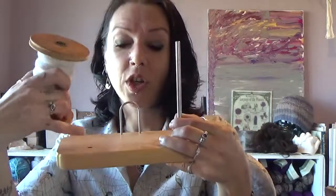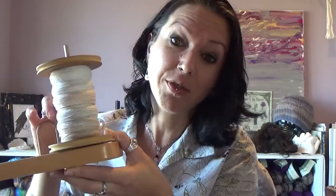I've only got one of the shafts in, just because I like to be able to take them out and put it on my shelf. So this is whites and peaches and creams and greys and a bit of pale taupe and some sparkle, and it's really pretty. So this will be growing up hopefully to be a shawl.